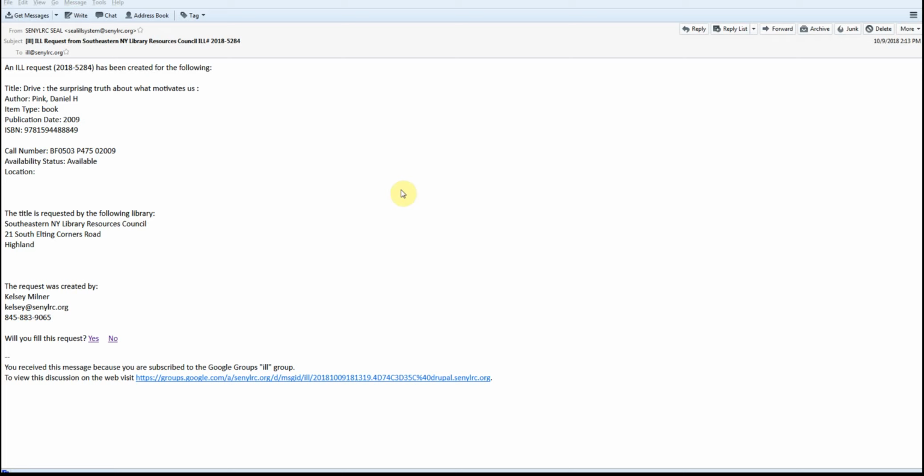This is an example of the email you'd receive. It contains the bibliographic information of the item requested, as well as the contact information of the borrower. If you need to contact them, please email them directly using this address. If you respond directly to this email, it will get sent back to us at Southeastern. At the bottom of the email, you have the option to say yes or no to the request. You can respond to it directly within your email or within your Seal account.